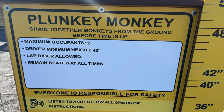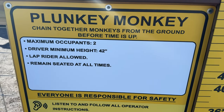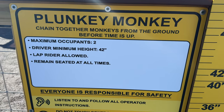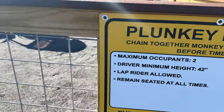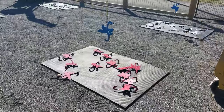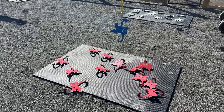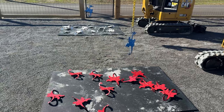Tell me about Plunky Monkey. What's the objective? The objective is, similar to monkeys in a barrel, you try to chain as many monkeys together as possible in the right amount of time. So you hook their arms together and keep stacking them as you lift the arm of the excavator higher and higher. Very difficult, very challenging, but a lot of fun.